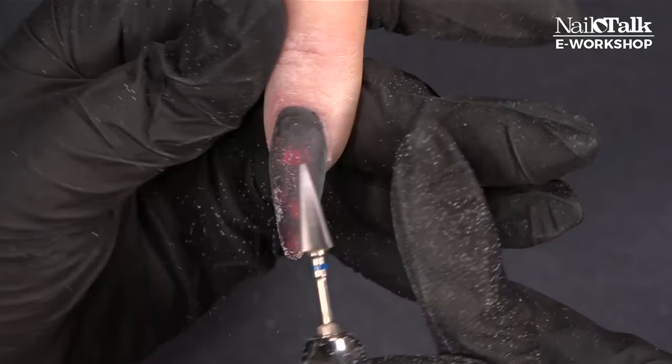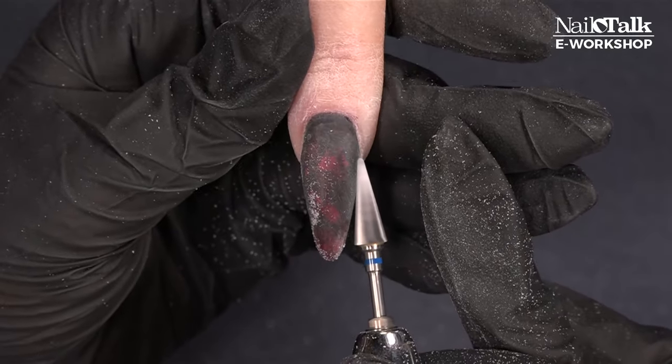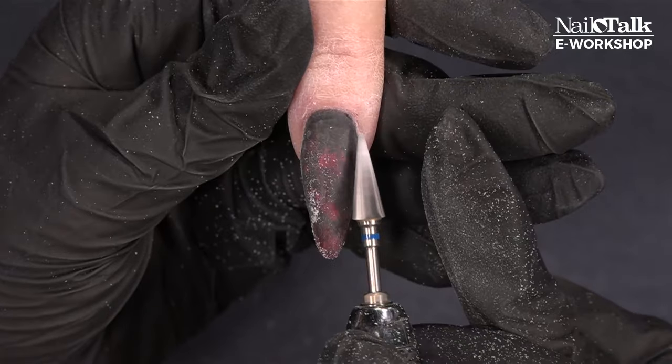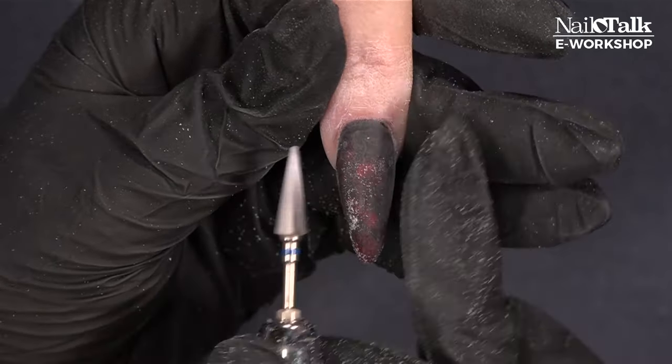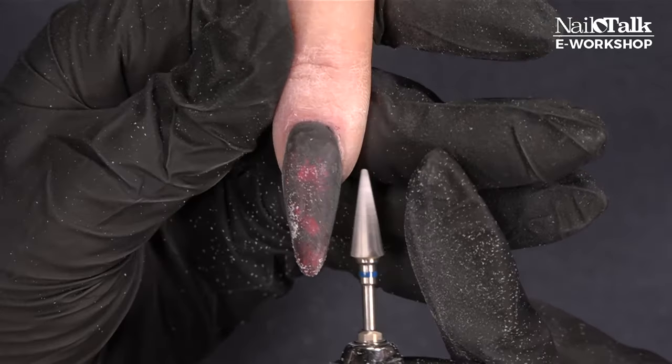Okay, so now I have the area of the apex, of course, over here. And then left and right, if you have too much product, you can use your bit like this, left and right.